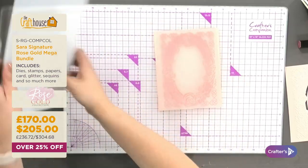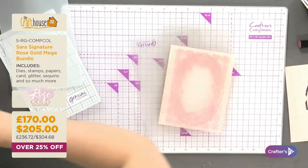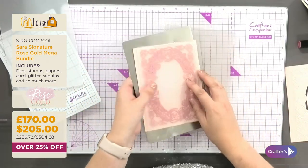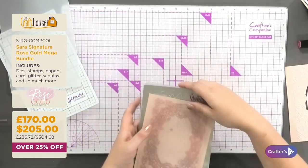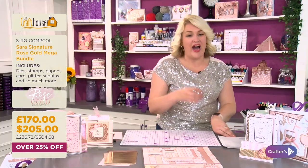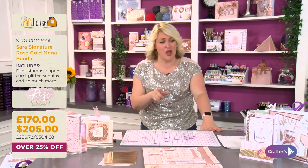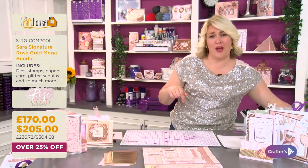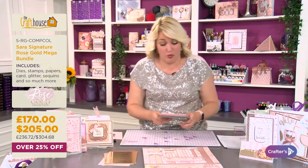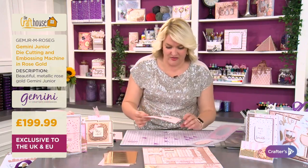Now, because it's a regular embossing folder, Joe, we're going to take our two outside cutting plates. However, when you want a bit of extra crunch, what you do is pop in your metal shim in here as well. Now, what I've done is I'm using it through the Rose Gold Gemini Junior. We have just a limited number of these. And I'm sorry, guys, in the US, but they're UK only, because we only have them here in the UK warehouse. So we do have the Rose Gold Geminis on the show for anyone who is literally in for a penny, in for a pound.